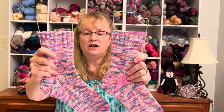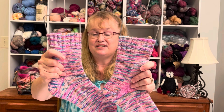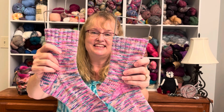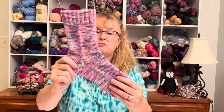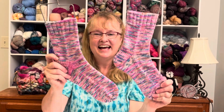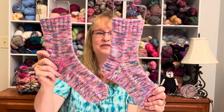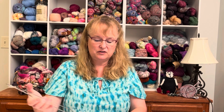And I did finish these while on vacation, which I'll talk about a little later in the chatter part. But yeah, I really like these. These are actually for me, the pink. If you know me, you know I love pink. So yeah, these are really fun. So I'm going to look forward to wearing those when the weather turns a little cooler.